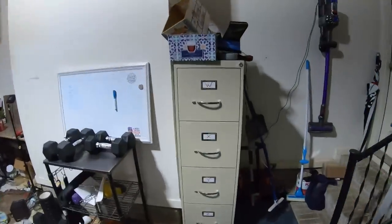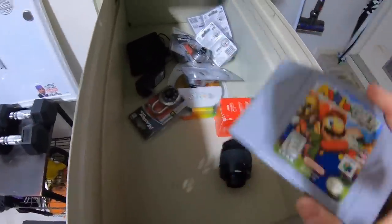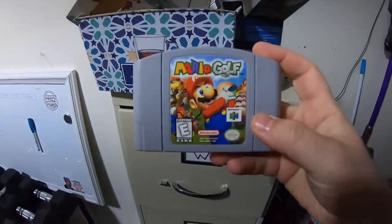And the last item is in the W file. I love this filing cabinet system, man. It's awesome. I've been putting a ton of stuff in here. This is an N64 Mario Golf game. I actually got an N64 from my neighbor. I had bought some stuff, like an Xbox and stuff, from their yard sale. And I told them what I did. I'm selling on eBay. And then like 2 months later, she sent me a Facebook message and she was like, hey, we found an old Nintendo in the attic. Do you want it? She didn't give it to me. She offered to sell it to me. And I offered her $50 for it because it was a personal use purchase at that time. So I paid $50 for it.